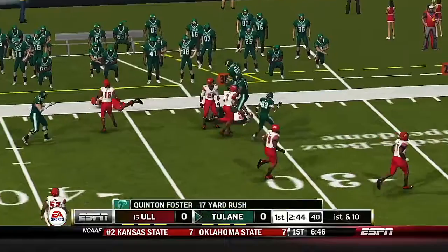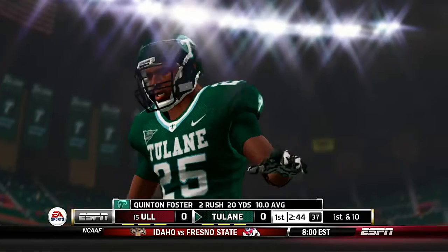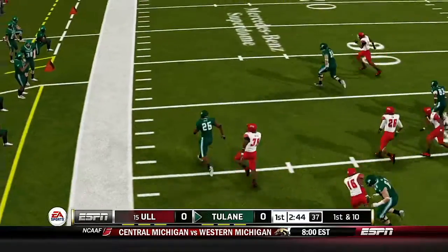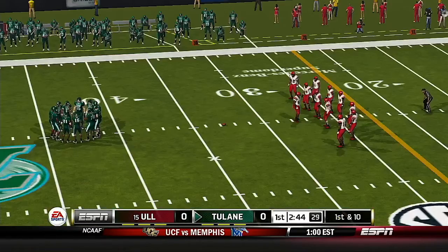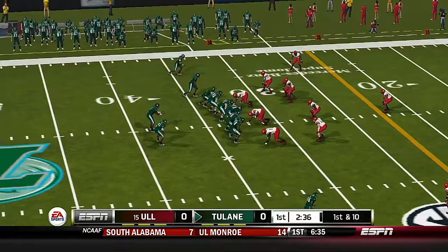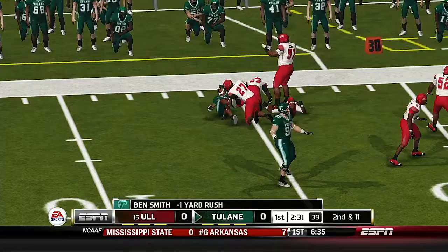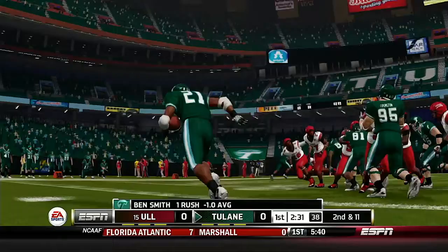He's at the 40. Gains his way to the 33-yard line. First down, 10 to go. Ball on the 33-yard line. To him before he could get back to the line. No gain. That'll bring up second and 11.